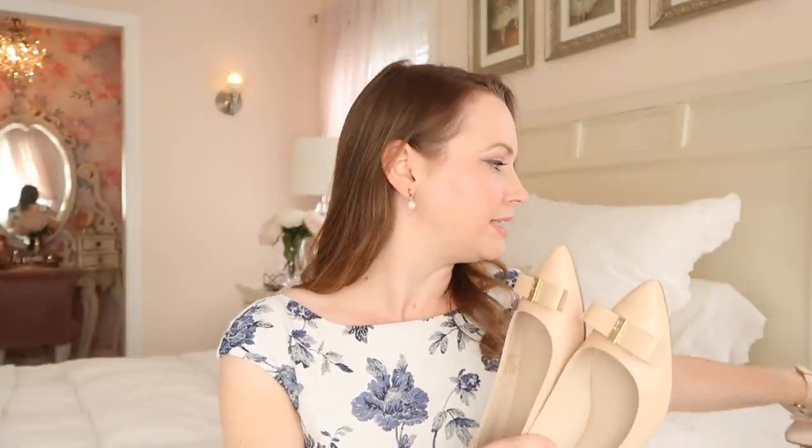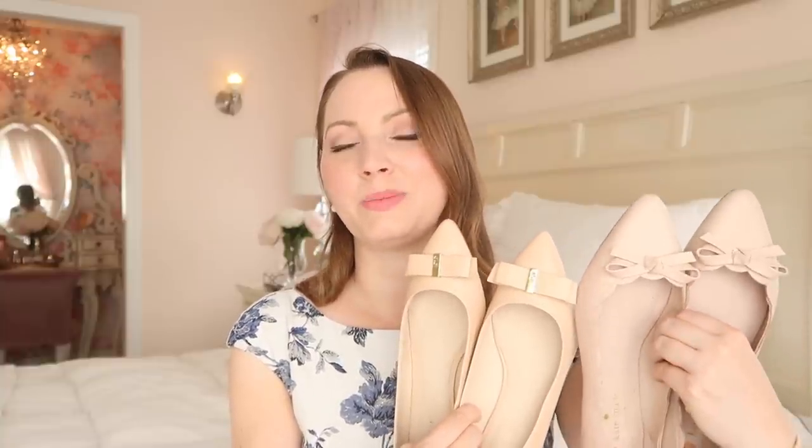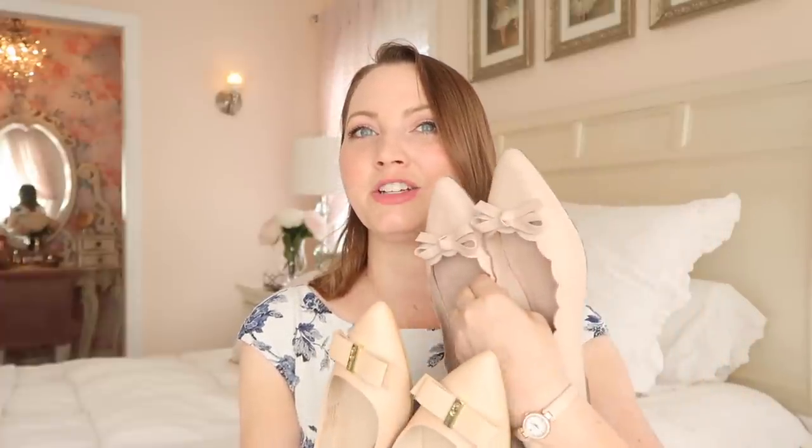So these are neat. The only problem with these is the color difference. So maybe you can tell that they have a bit more of a peach undertone, like a yellowish tone to them, than the Kate Spade ones that have more of that pink undertone, which I just feel looks nicer up against my skin, as you can see right there.